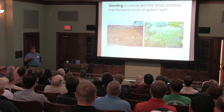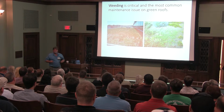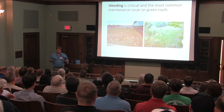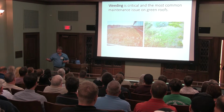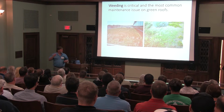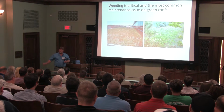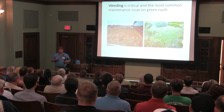And the other, everything else that was up there sort of blew in. And this thing had thistles and goldenrods and all sorts of stuff. Now, is that a problem? Does it hurt the roof? Does it change the way it works? No, absolutely not. That roof functions the same way it did when it was a sedum roof. It's still trapping rainwater. It's still trans-evaporating water out of the soils. The problem is, it's ugly.